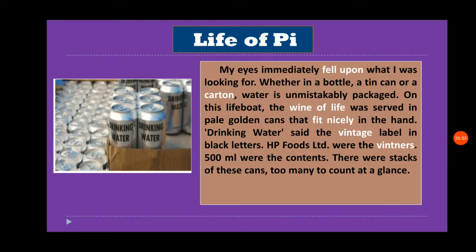As soon as he saw that thing, immediately he had fallen upon it, because he was looking for something there, that was water. Whether actually he thought it was a bottle, a tin can, or a carton. So carton means a cardboard box, which was made of cardboard. Water is unmistakably packaged. So he saw something there in a bottle, or it can be a bottle, a tin can, or a carton, but unmistakably water was packaged there.